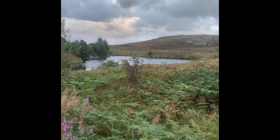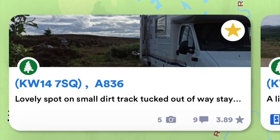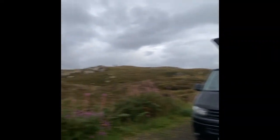That evening was my first ever wild camp, which was truly wild. It was in the forest area of Borgie, and there was not another person to be seen for miles. Safe to say, I did not sleep well that night. I think my body was on alert, but I'm so super proud that I did it, and yeah, could tick it off the list.